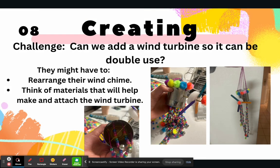The last step in the UTEC model is creating, and this time I decided to pose a challenge. And the challenge asks, can we add a wind turbine so it can have a double use? And through this step, students might need to rearrange their wind chime or think of materials that will help make and attach the wind turbine.